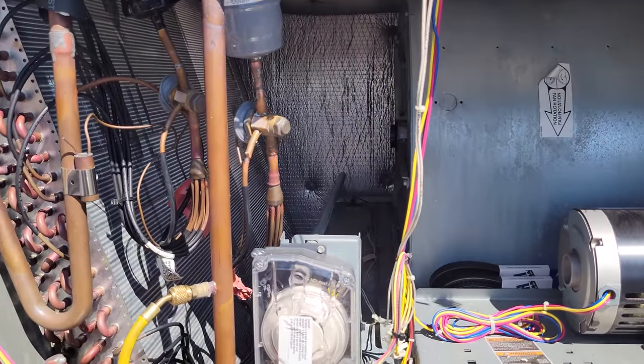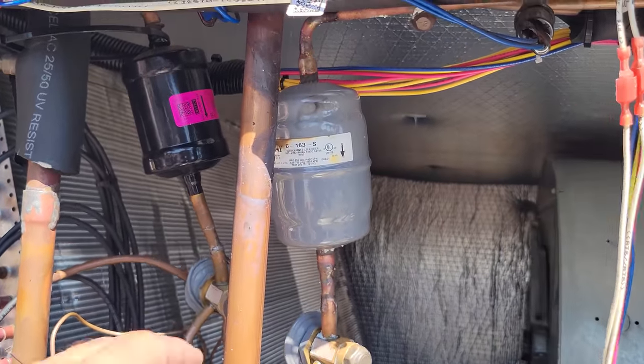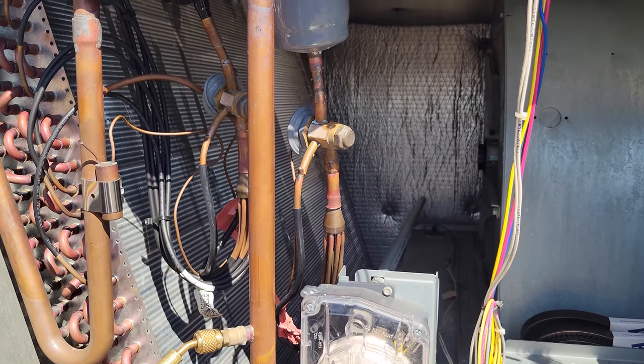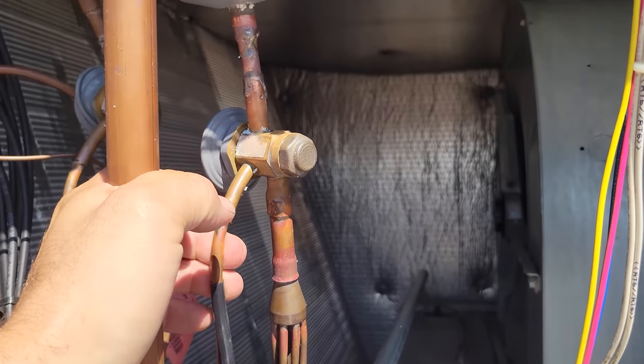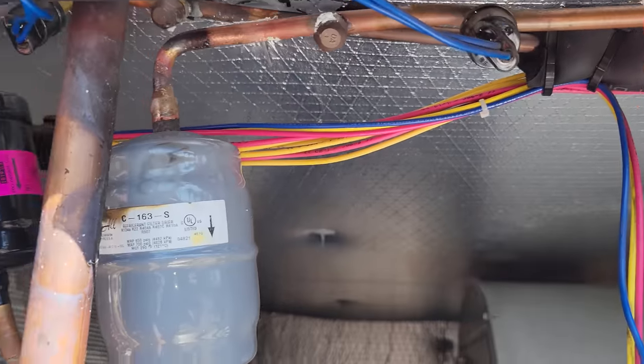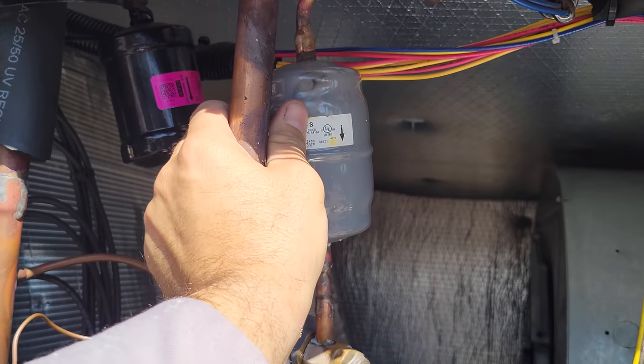Everything is sweat in. It's not perfect. We have little spots where we have burn marks and stuff. It's okay. It's not the end of the world. One thing I will say is they don't do a very good job of securing stuff in these units. There's really no strapping. Maybe we can strap it to the other lines, but we went ahead and went with an oversized Sporlan catch-all.